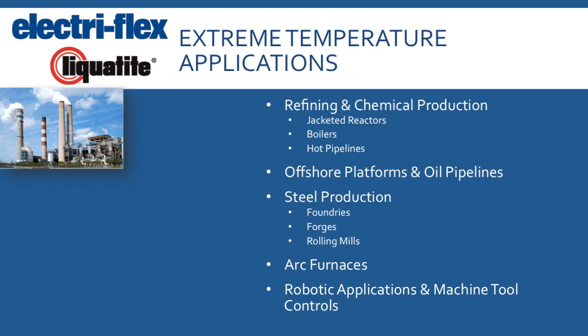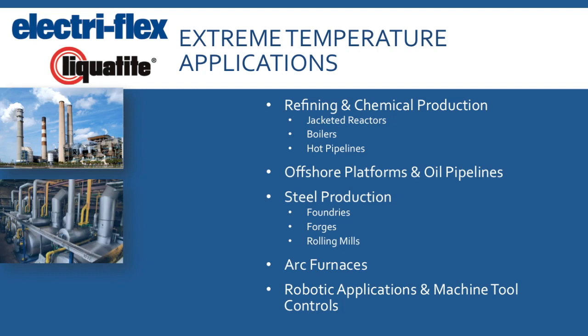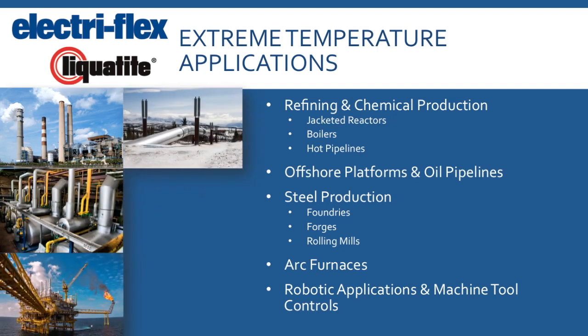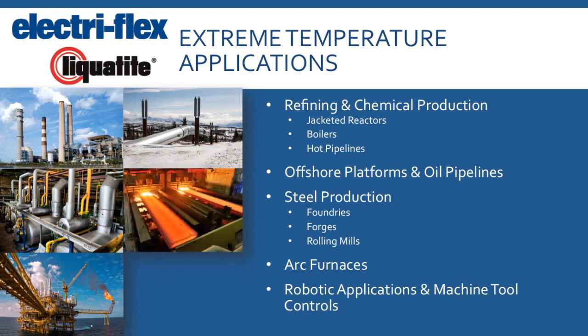In refining and chemical production, numerous applications exist where conduit and conductors must meet very high temperature ratings such as jacketed reactors, boilers, and hot pipelines. Offshore platforms and oil pipelines are often exposed to both very cold and very hot weather variations, and the conduits used to hold conductors and instrument cables need to be designed to meet those variations and maintain their engineering design performance. In steel production, high temperature applications are common in foundries, forges, and rolling mills.